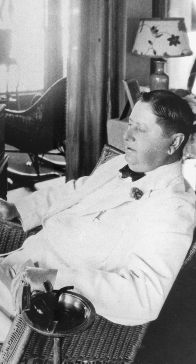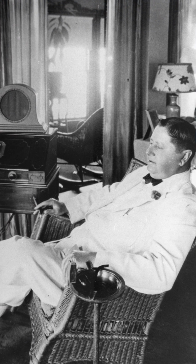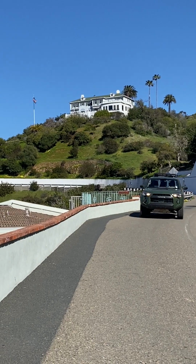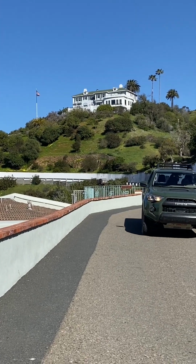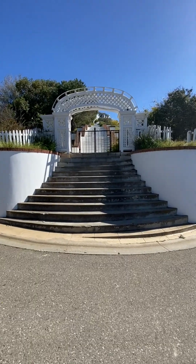So way up here is where I'm going to tell you the story of this building, the entrance to which you can see behind me, and the building itself you can see up here. This was the William Wrigley Summer Cottage. This was owned by William Wrigley of the famed Wrigley clan. They were one of the richest families in America in the first few decades of the 20th century because of their chewing gum fortune.